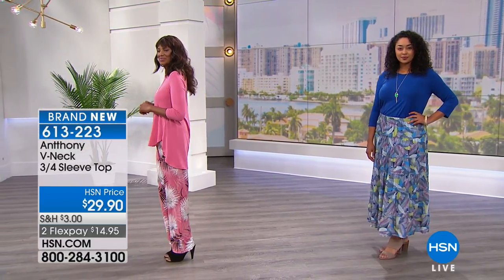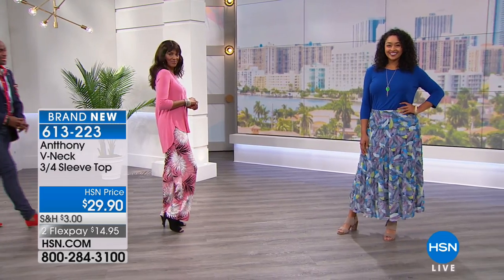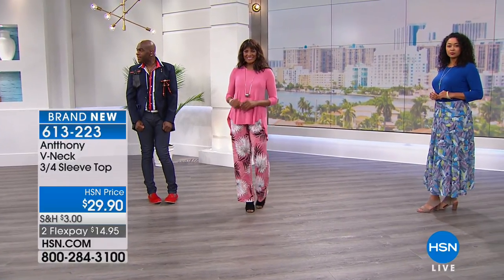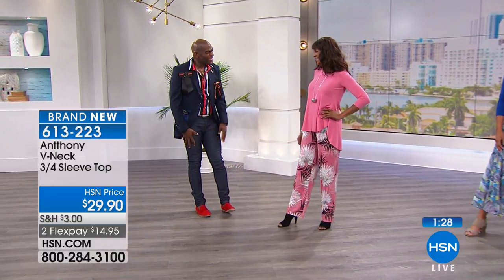Notice that it's got a high-low shirt hem, so it's really a great hem that gives you that coverage when you need it, how you need it. V-neck on the top, three-quarter sleeve, jewelry friendly. Rayon, 95%, 5% spandex, and it feels like that waterfall, that drape.